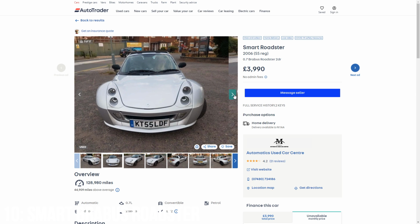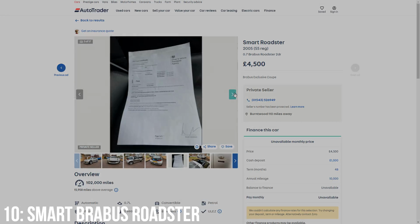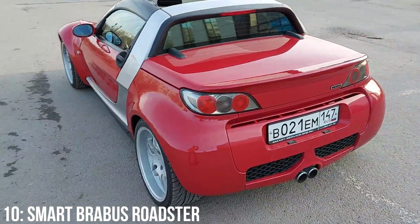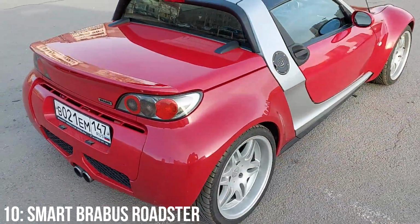£4,000 is the minimum I could find these listed for, and for £5,000, you're looking at a 2005 model with still relatively high mileage. There have been some reports of these overheating from standstill, and servicing is super important to their longevity according to owners. In addition, there are some known leaks, and those stunning alloys are known to rust, so be aware of this.